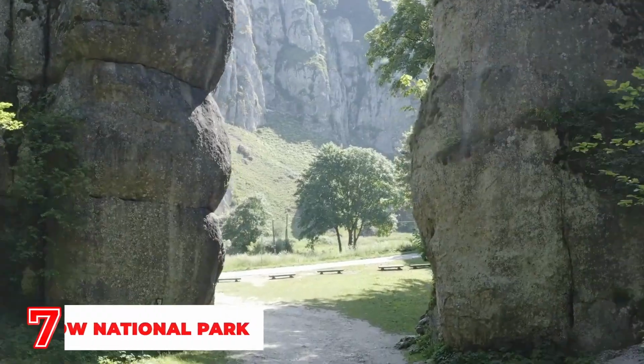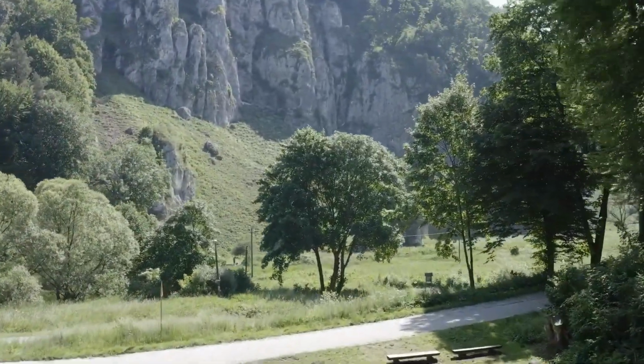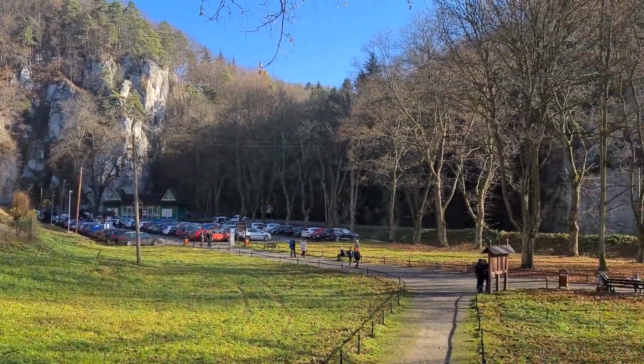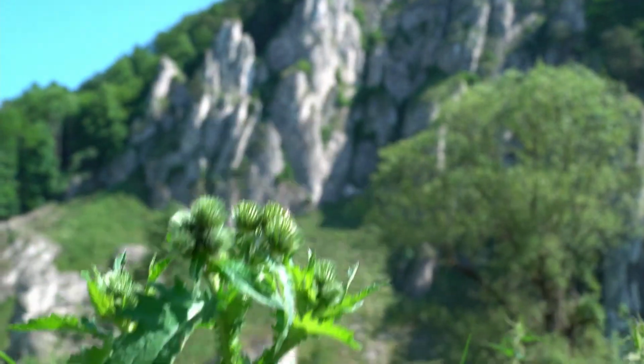Number 7. The Ojcow National Park. This one is for the nature lovers. The Ojcow National Park is located just 20 minutes outside of Krakow and has everything you'd want for a good day out in the forest-clad valleys.